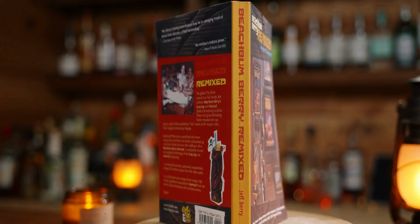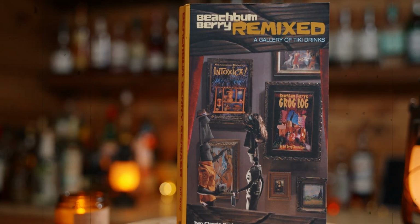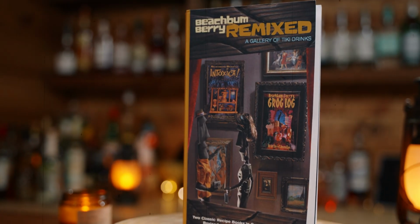The only known recipe to us is from Jeff Beachbum Berry. It's in his popular Beachbum Berry Remixed, which is actually a combination of two of his first books, Beachbum Berry's Grog Log from 1998 and Beachbum Berry's Intoxica from 2003. So if you're new to the Jeff Beachbum Berry world, I would suggest starting off with Beachbum Remixed because you're basically getting two books in one.